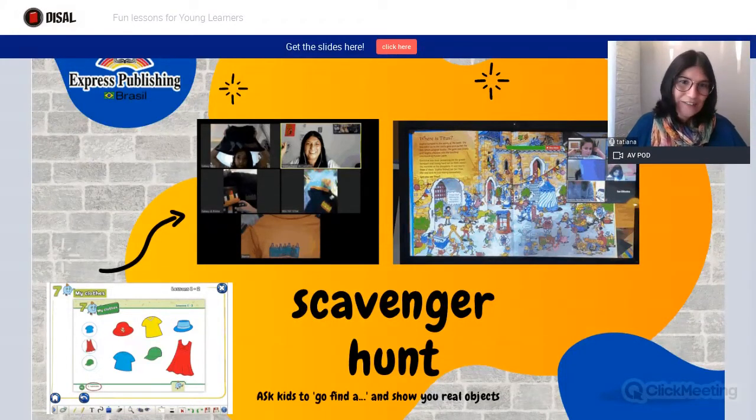We have been doing it for a while, so we have done the real ones. Here they are working on clothes, so go and find a piece of your uniform, go and find pajamas, okay? So they have to go, and then sometimes they have to dress up, and not only clothes, anything that you need.